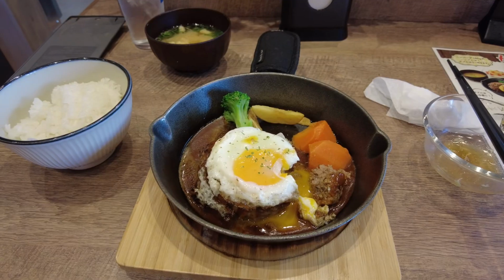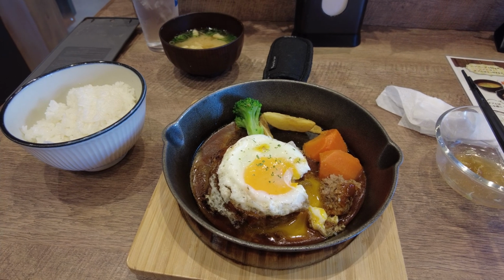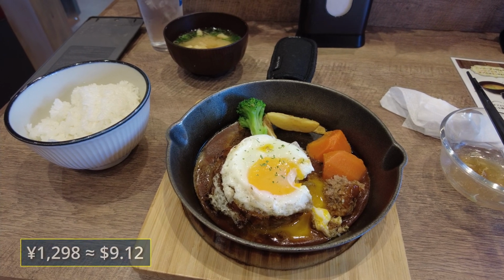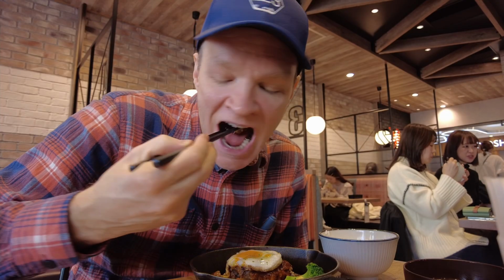Hamburger steak and an egg and rice and soup and salad and broccoli and 3 French fries and some carrots. Prepared hot in the kitchen just now.